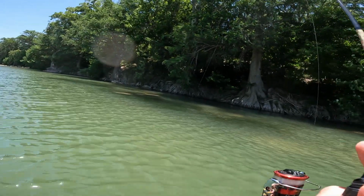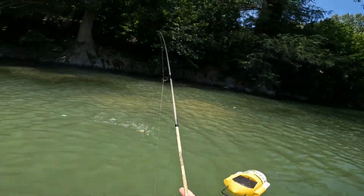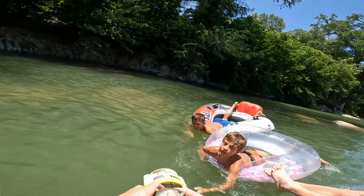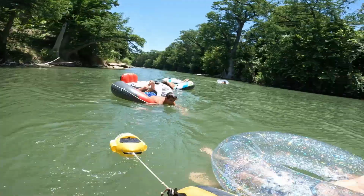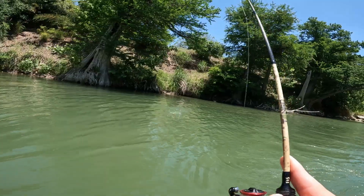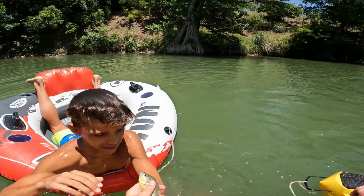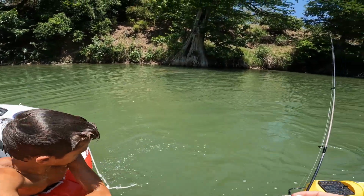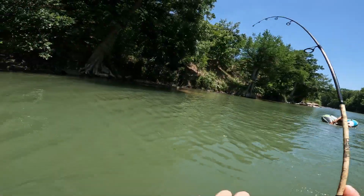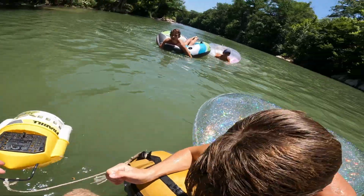Oh, I'm on. There we go. I got one on. Oh, what is that? Bluegill. Nice little bluegill. I'm not kidding, I swear. Oh, I got a big one. Another little spot. Oh, yeah. Bye, fishy.